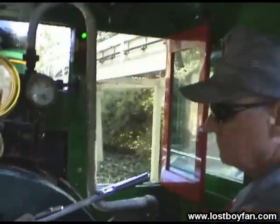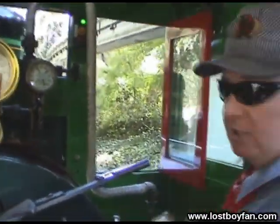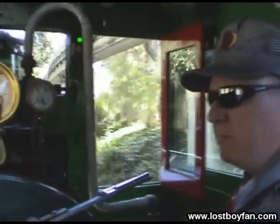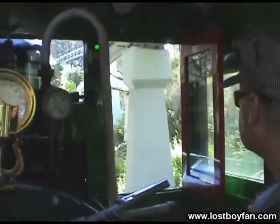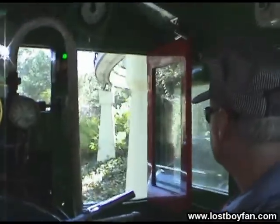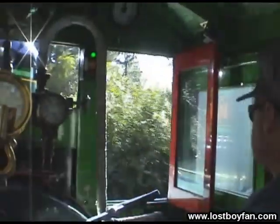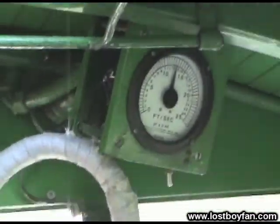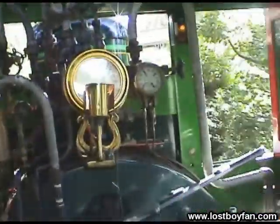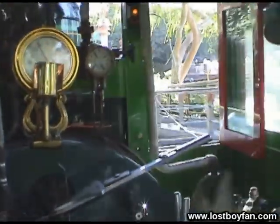How long is the trip around the park? How many miles is it? That's just over 1 mile. Curtis, can you help me out with that? Notice I have a speedometer gauge up here, and it's calibrated in terms of feet per second. My maximum speed around the park is 17 feet per second. It translates into about 13.5 to 14 miles per hour.